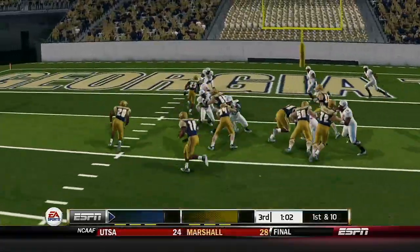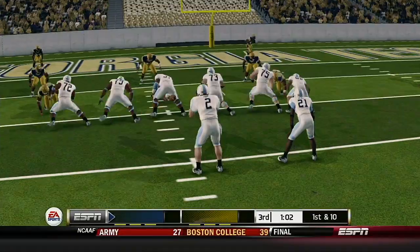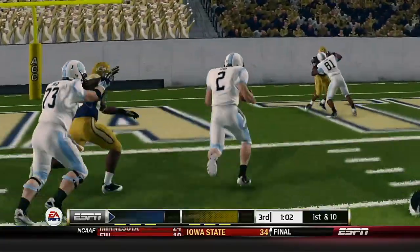Both teams have really answered the bell here in the third quarter, Kirk. Well, exciting to see what these offenses have been able to do here. To be able to come out and score in your first drive tells you a lot about what they did during the half.